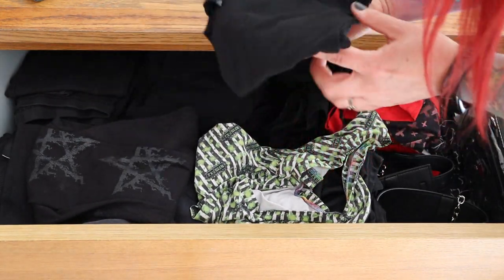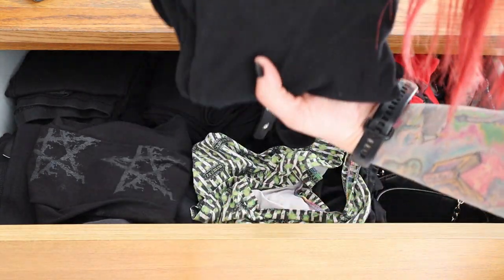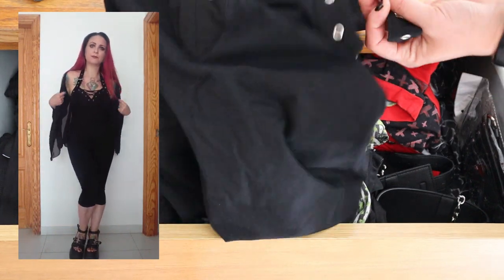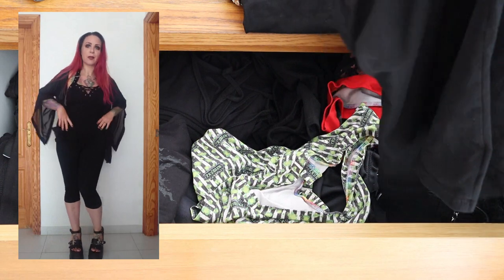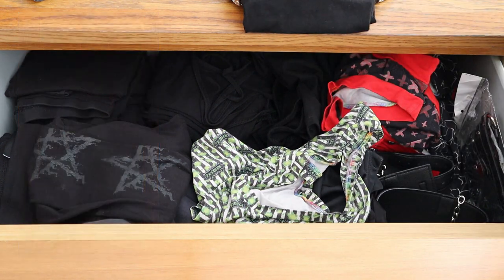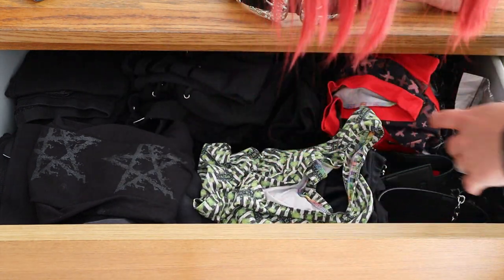I have a punk rave vest top and my Necessary Evil halter neck top. I think this is the Minerva halter neck top. Again, I've got this to wear with some of the capri pants or one of the long skirts. I don't know, lots of little vest tops just in case I need them. I don't know why I bought this many, because I like to overcomplicate things.